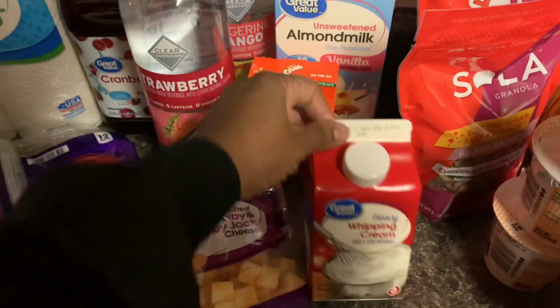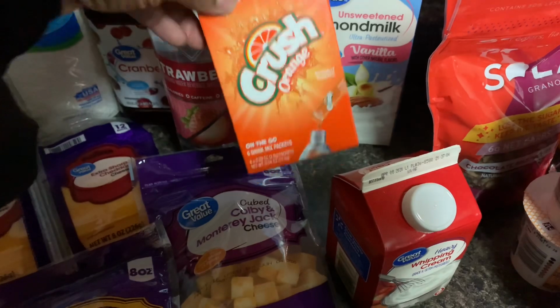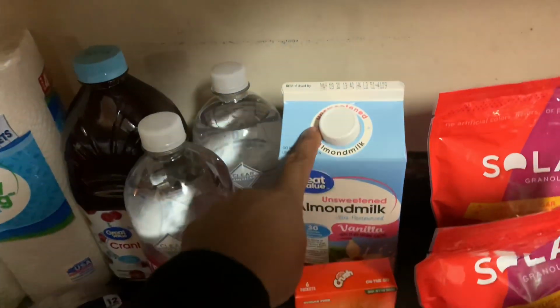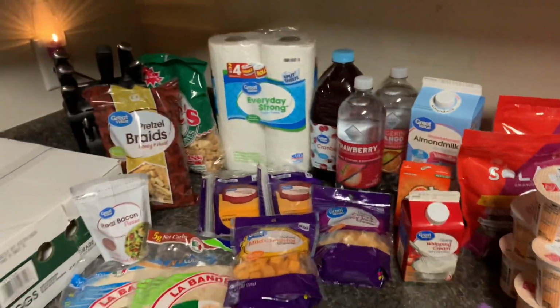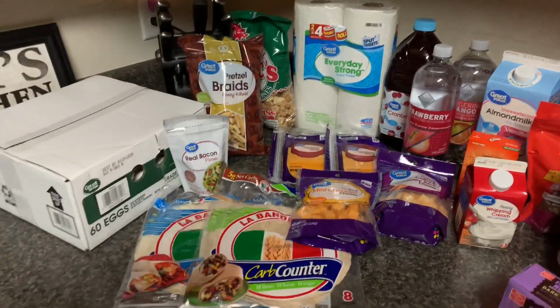Heavy whipping cream, $1.60. They did not have the drink boxes, the drink packets that we like, so I got just one for $1. And then I got the unsweetened vanilla almond milk for $1.82. So at Walmart we spent just a little bit over $32.